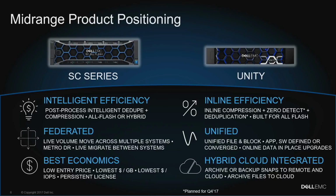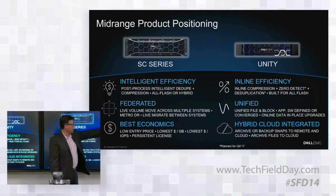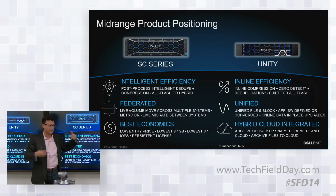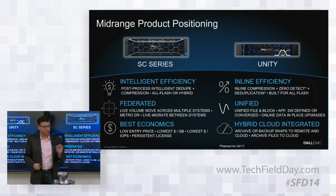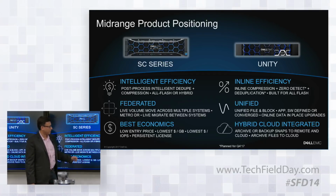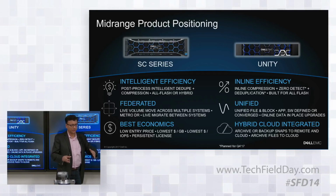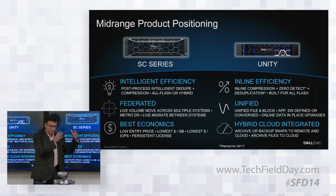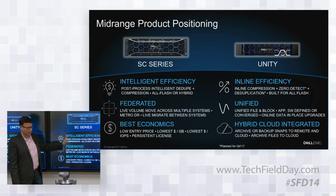So both products are mid-range products. What that means is from an architecture perspective, at a very high level, 10,000 feet, it looks similar. They are both dual controllers, both serve block I/O extremely well, very reliable products, rich data services, and so on. But if you go a little deeper, there are some unique capabilities in each of these products. For example, on the Unity line, it's all inline efficiency: inline compression, zero detect, deduplication coming soon. Everything is inline. SC, on the other hand, we call intelligent efficiency, where we first acknowledge the I/O, and I'll walk you through how it works. We acknowledge the I/O first, and then our process kicks in where we compress and dedupe it.